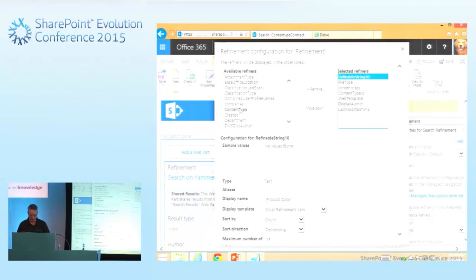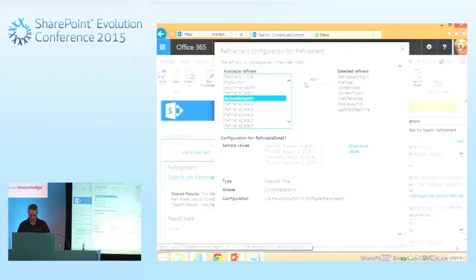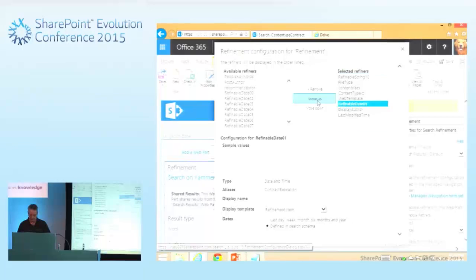In this case, I'm going to hit R, because that's going to get me down to the refinable fields. Then I find refinable date 01. I'm going to move this guy all the way to the top.